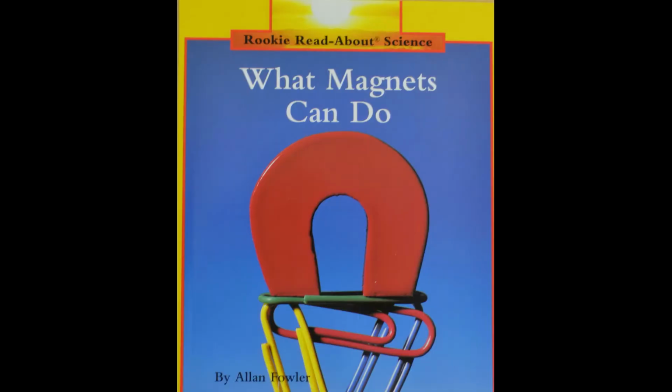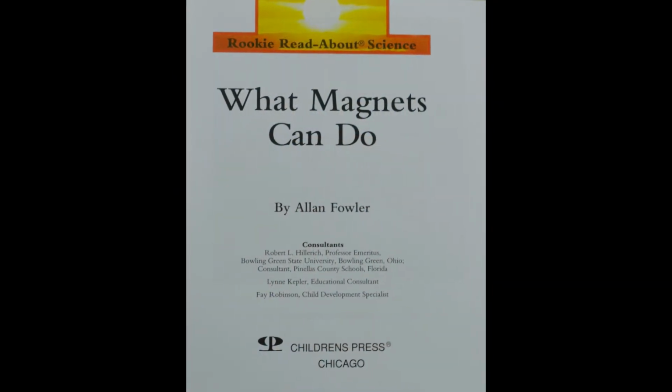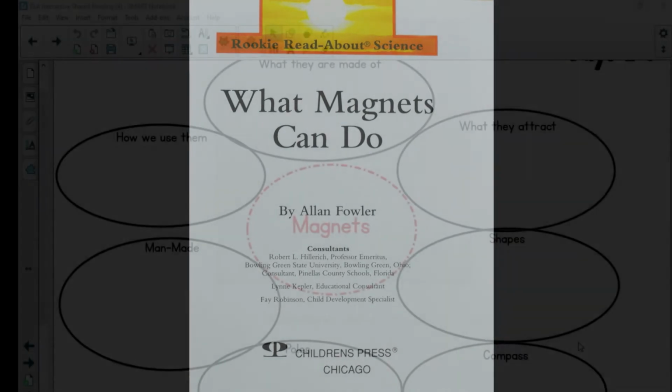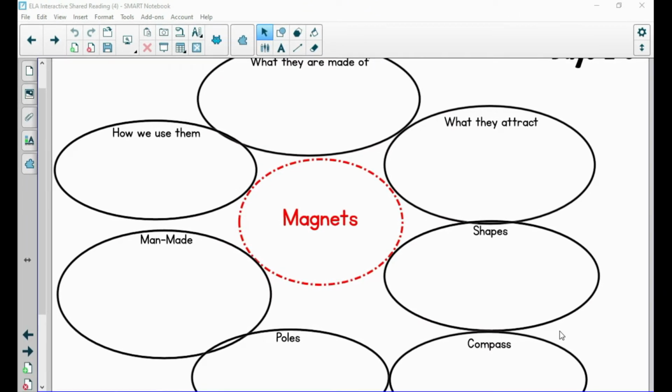This book has lots of interesting information about magnets. It's called What Magnets Can Do, and it was written by Alan Fowler. The author will tell us some of the metals that a magnet will pull or attract. And as I read, you can help me and we'll make a list of them. So I'm going to write the name of the metals, and if the magnet attracts the metal, we're going to write a check. Okay? All right, so here's how Alan Fowler decided to write this book.